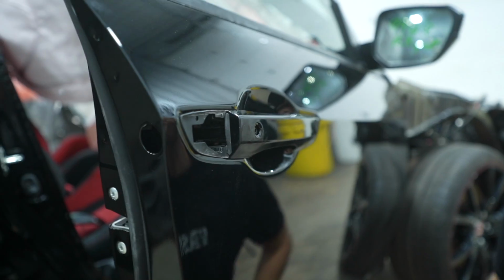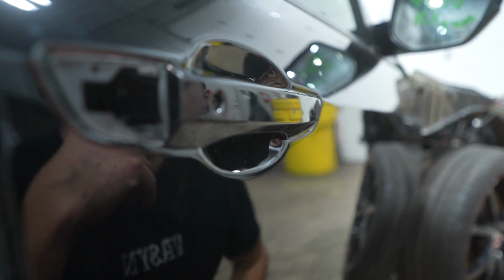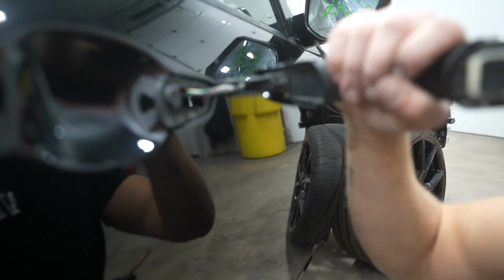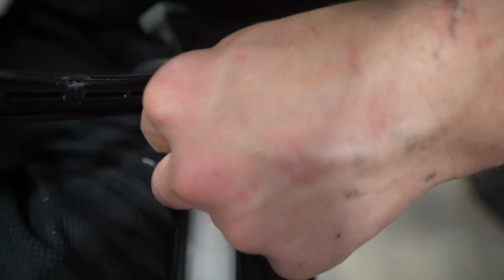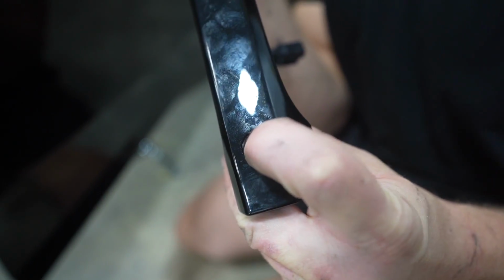That ain't right. There's a button that goes there. Where's the button? Is it? Nice. That's real nice.